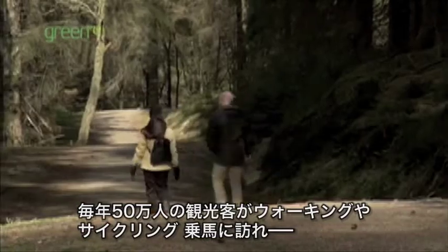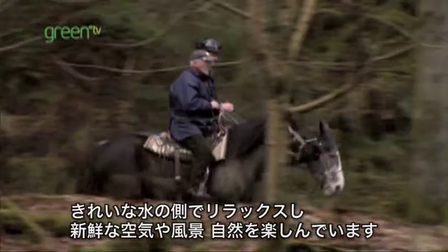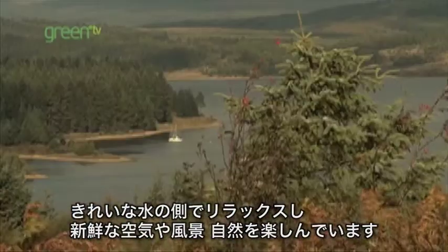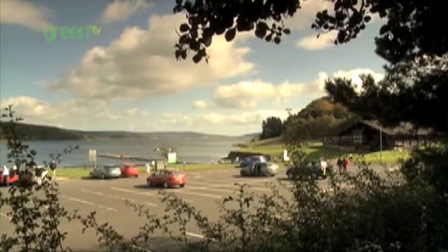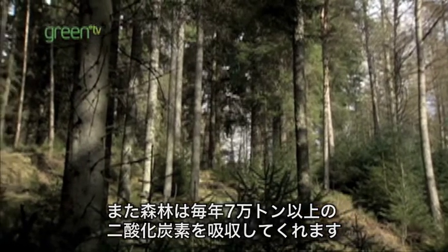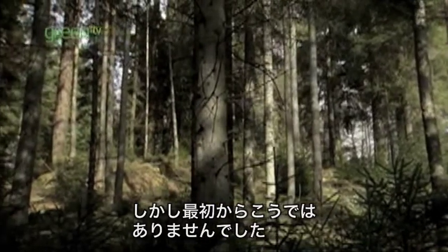Every year 500,000 visitors come to walk, cycle, ride horses or relax beside Kielder water and enjoy the area's scenery and wildlife, bringing further economic benefits to the local community. And the forest captures over 70,000 tonnes of carbon dioxide every year. But it wasn't always like this.